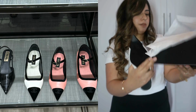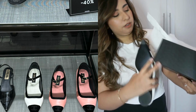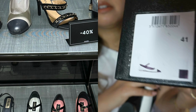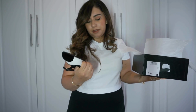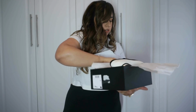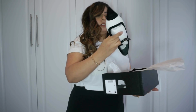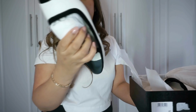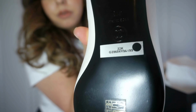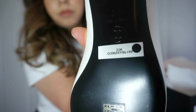There is no item code on here. This is all it says, so I don't know if that's something that will be helpful to you, but maybe does the other one have anything underneath? Let me check. Okay, so this has some item code on it, so maybe this is from 22K, so fall winter 2022.